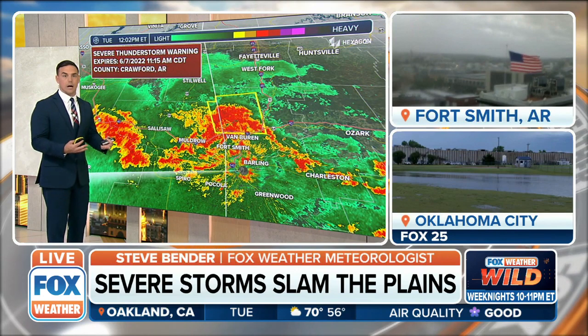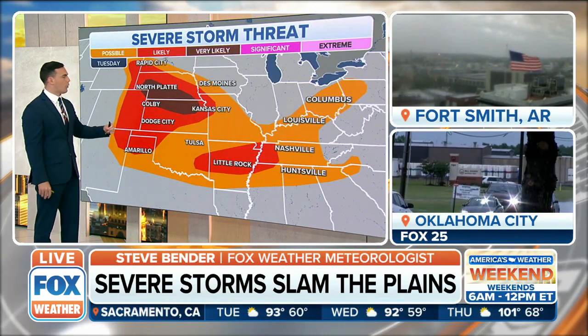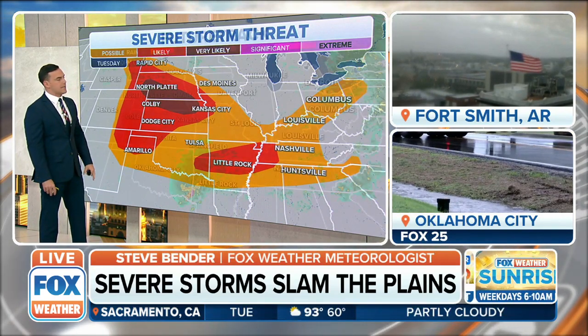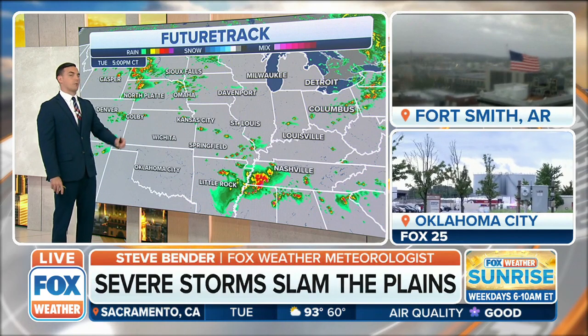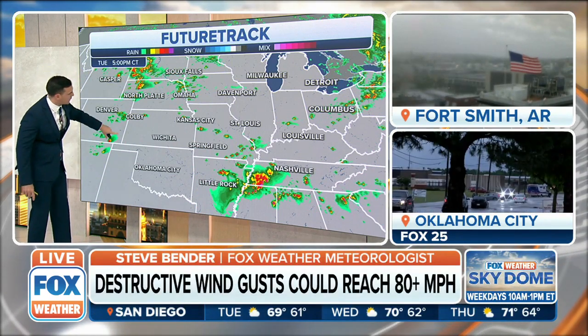There's a lot to talk about here, so that's what we're going to jump into, and we're going to show you what's going to unfold for today. Look at this system towards the back half into the Central Plains. North Platte down to northern Kansas, very likely to see the strong damaging winds. There's that rain threat that continues to track and will accelerate into Memphis, Tennessee, so get ready for that for your evening commute. Notice this right here, though.